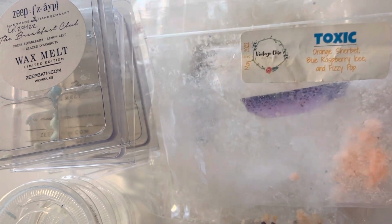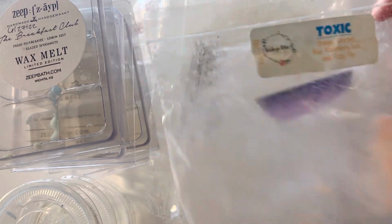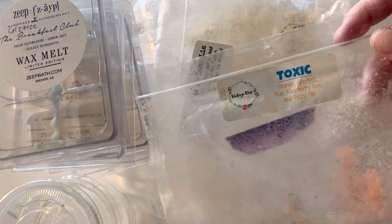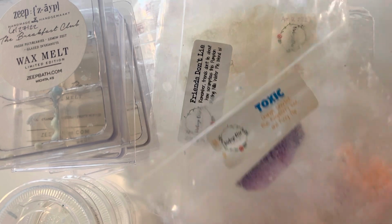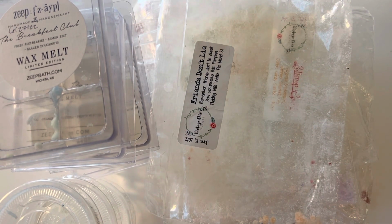So we have Toxic, which is orange sherbet, blue raspberry icy fizzy pop. I really like this. I would give it a 9 out of 10. It's 5 out of 5 throw. My partner loves this. He loves fizzy pop scents, so he's a big fan when I melt that.